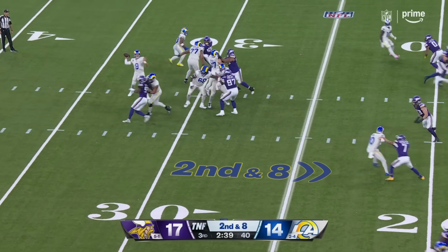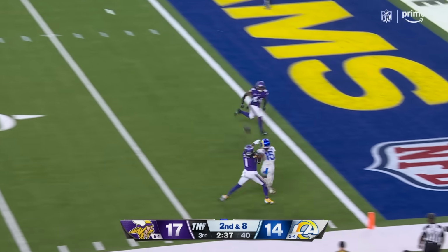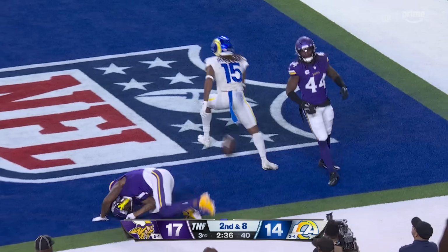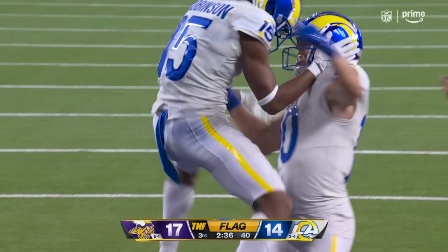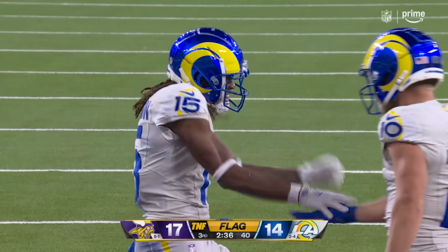Let him to the Lombardi. Throws this one to the corner. Reaching for it. But a flag is thrown in the end zone. Robinson comes down with it for the moment. DeMarcus Robinson.